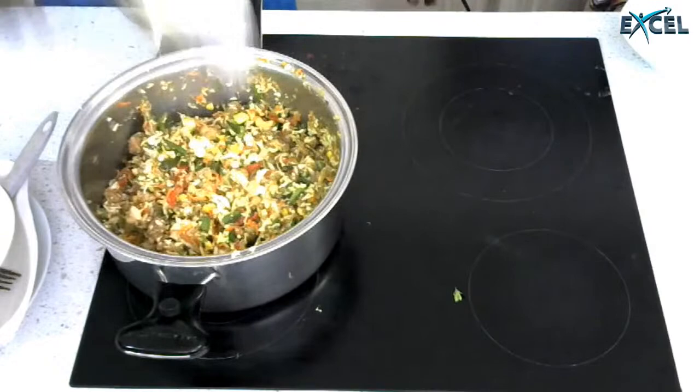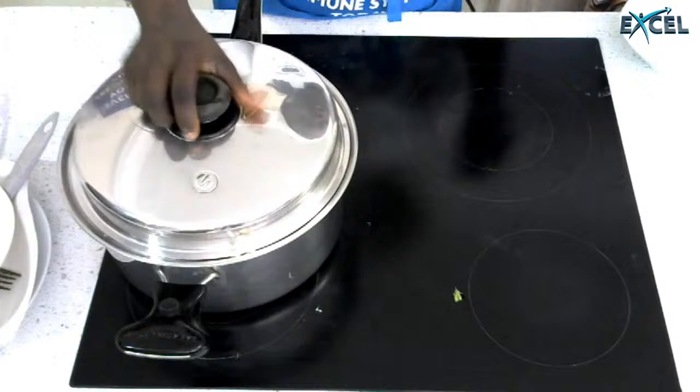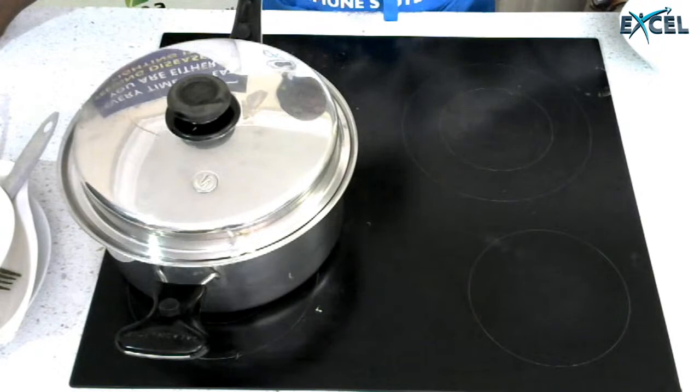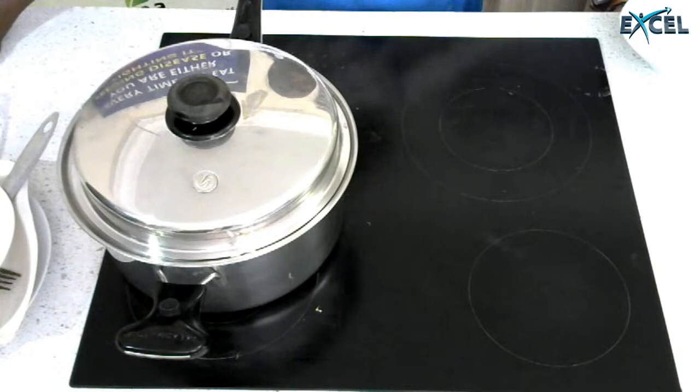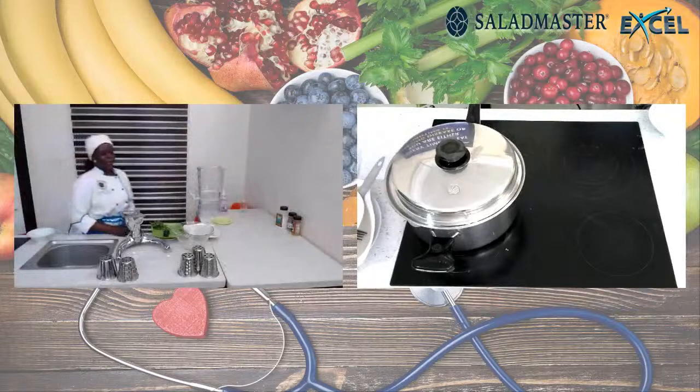All right, so I'm going to cover this. Then we will go on a short break and we will be right back. Then I will dish this cauliflower fried rice, cooked with absolutely no oil, no MSG, no water, cooked in a healthy way using our Salad Master healthy cooking system made with titanium 316 Ti. All right, we will be right back. Please do not go anywhere because I'll be right back shortly.